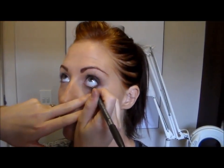Okay. So being a day makeup, I'm going to use a brown pencil. You could also use a white, just to open up your eyes a bit more, but I'm going to be using a brown today. Look up. And that's the one eye done.